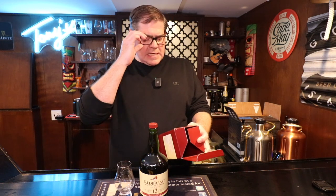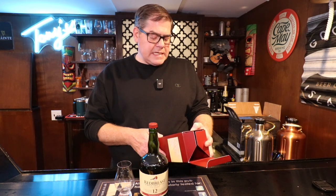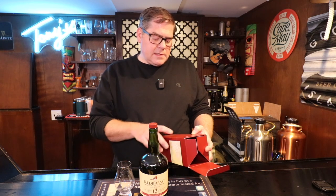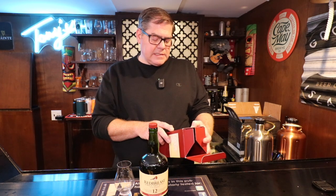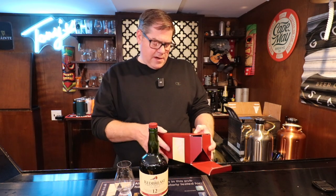Now, it does say, and the print here is very small, the robin redbreast is the only bird which sings continuously throughout the dark Irish winters and is one of our very few small birds that choose to winter in Ireland, and it is an enduring spirit which inspires its namesake Irish whiskey.